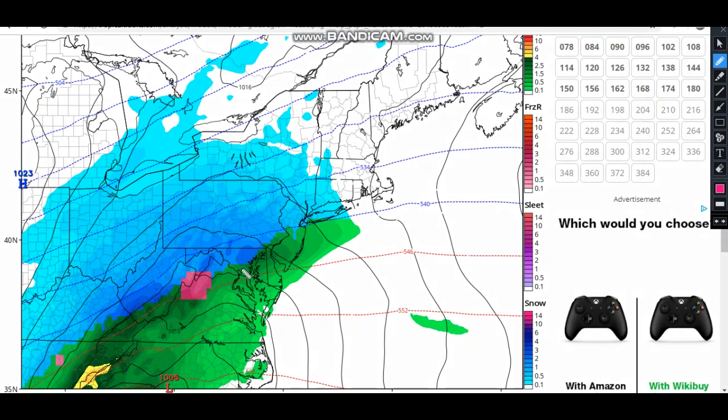And like I've told you guys in the past, if you're one of those people that watches a lot of my videos, closer to that rain-snow line, you're going to find these heavier and steadier pockets of snowfall. There's more atmospheric moisture.